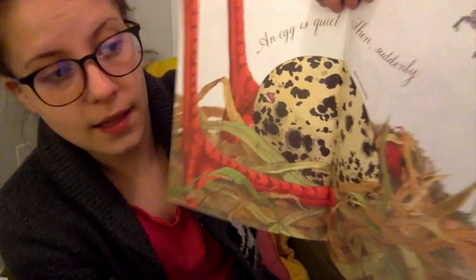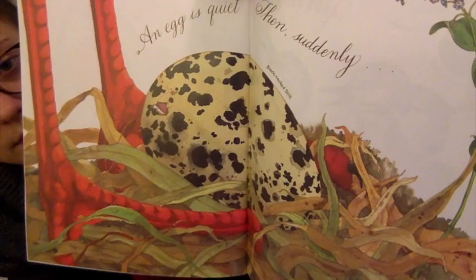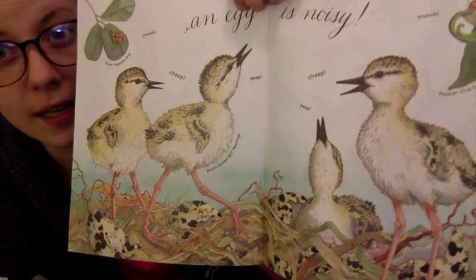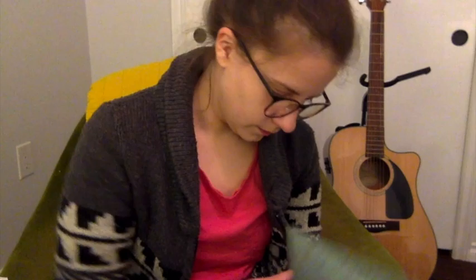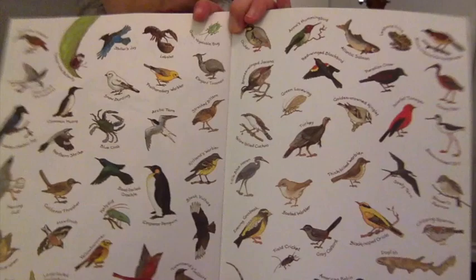An egg is quiet, then suddenly, what do you think is going to happen in this picture? Suddenly, an egg is noisy. Cheep, cheep, cheep. And then here, we have a picture of all kinds of different animals that have hatched from eggs.